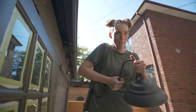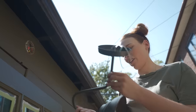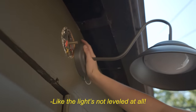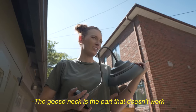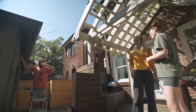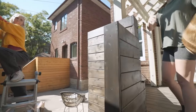What if I just... I don't really know what the other option would be. I feel like it's workable. Barely. Yeah, but look at the light now. Like, the light's not leveled at all. This is the longest gooseneck of all the goosenecks, you know? But the gooseneck is the part that doesn't work. Wait. You go up to your door and tell me if you feel the same way. Yeah, that doesn't look great. It's better than what was up there. I kind of disagree. Can we put the one you took off there on here? Yeah. Because it wasn't an awful light.